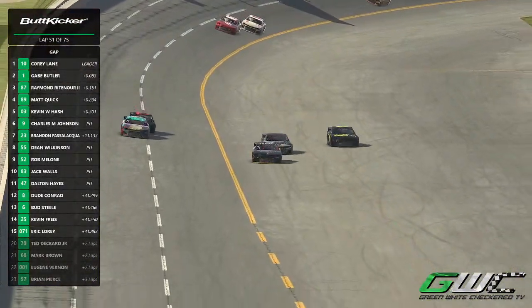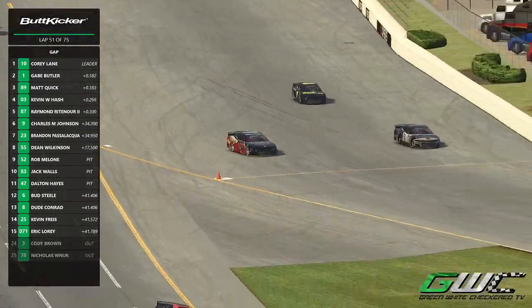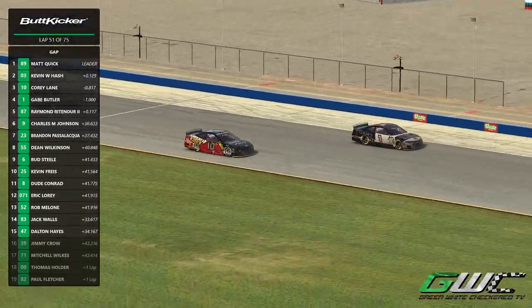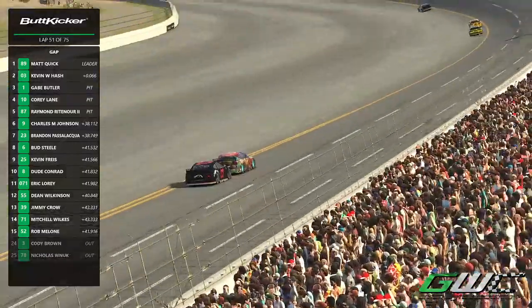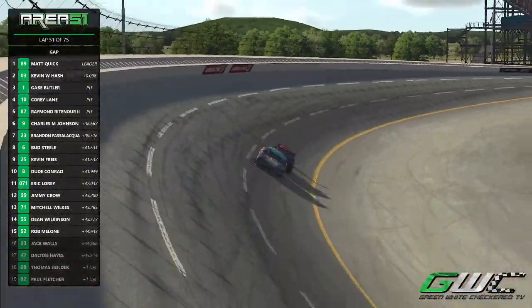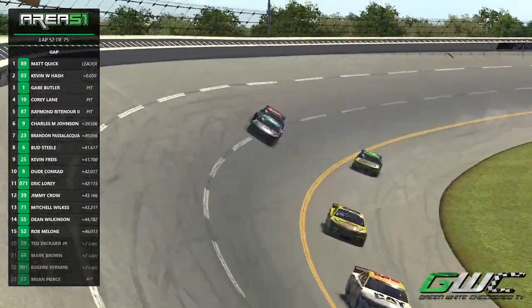Yeah, Corey Lane, hand out the window. He's definitely taking pit, as well as the 2 behind him, leaving Matt Quick and Kevin Hash to lead a couple more laps. Oh, big wiggle from the 10 Corey Lane. Looks like he hung on to it, though. So that's going to leave it up to Matt Quick and Kevin Hash. They're going to go stretch this fuel again, and again I think they're hoping they have that same plan as before.